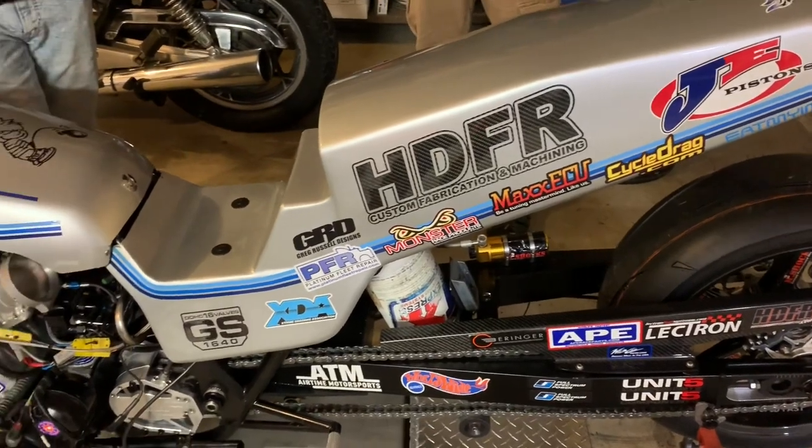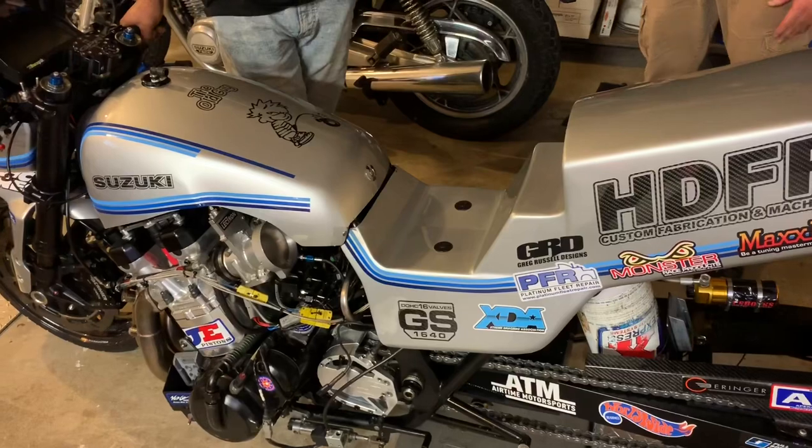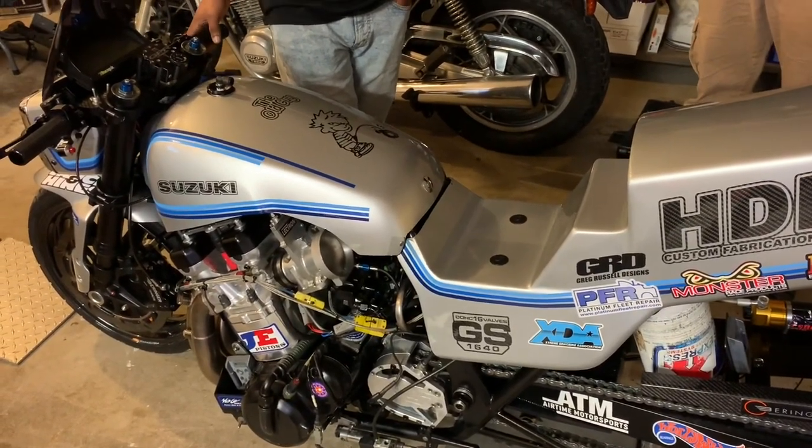Powertrain wise, I can order parts and get crankshafts and things like that. But chassis wise, everything on it is one off. We had to make it probably 3-4 times to get it where we wanted. So... well, let me ask you this.